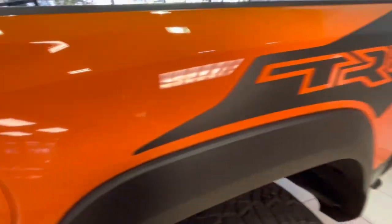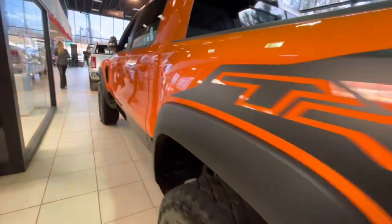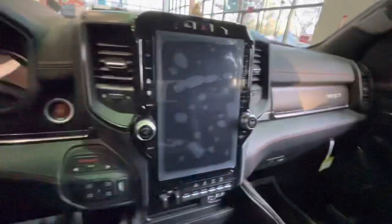In fact, I'll sit in the back seat in a moment, but I really want to sit in the front seat first. So let's do that now. Let's jump in the front seat here. Take a look at what we got. Okay, we're now inside the TRX. So let's just go through some of the things that are really unique about this vehicle.